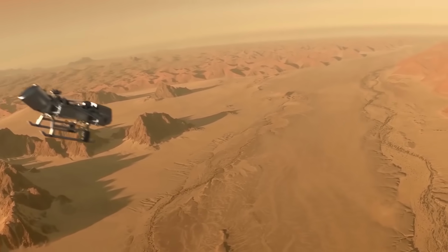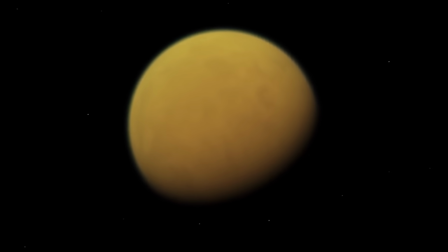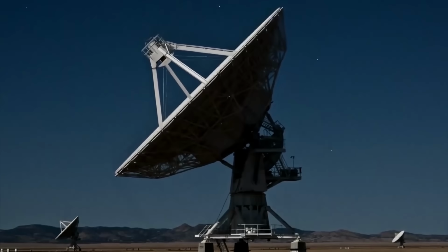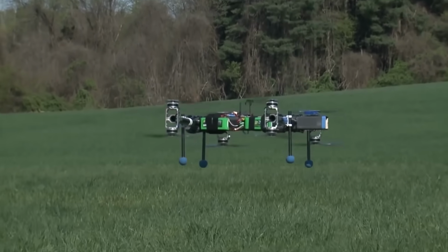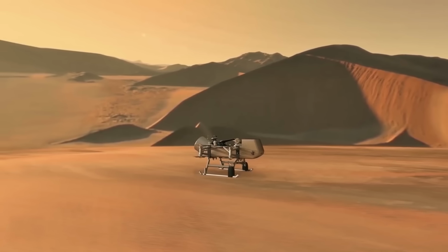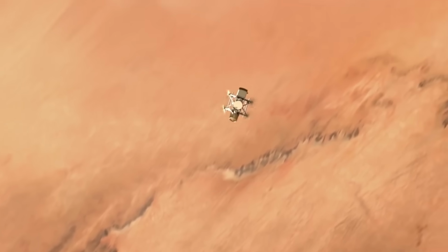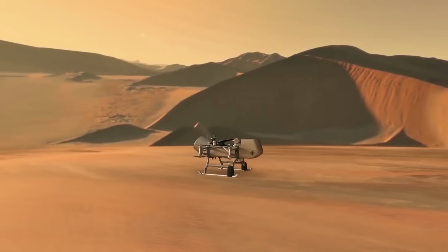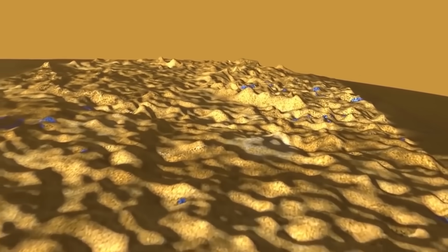The Dragonfly drone will have to maneuver on its own, as light signals from Earth take 43 minutes to reach Titan, which makes the Dragonfly much more complicated to operate than a standard drone. The drone will use a specially designed navigation system that will help it to identify hazards and avoid them, and also be able to land autonomously. The AI that will be used on Dragonfly will be state-of-the-art.